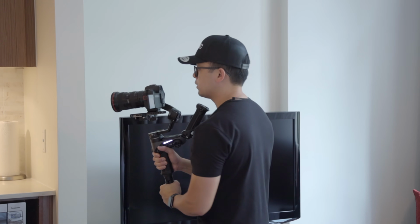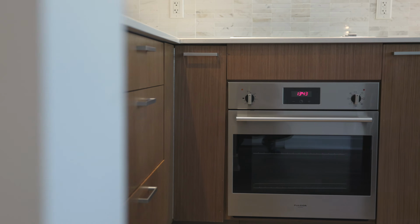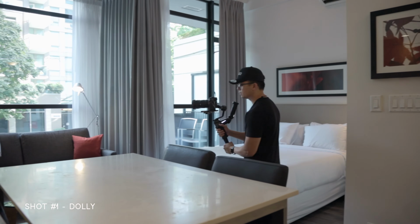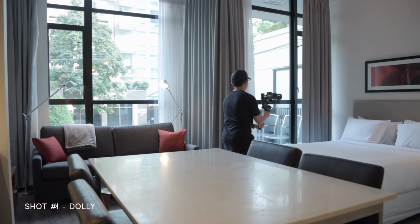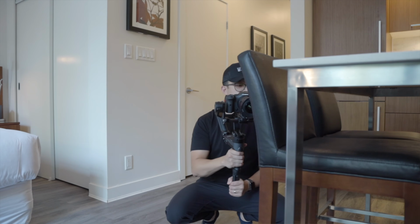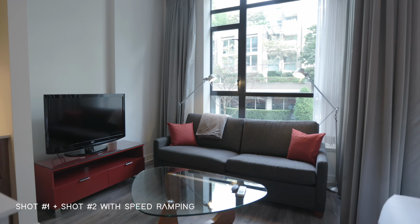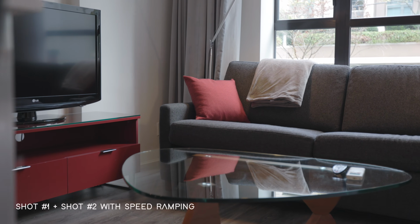Next we have the tracking movement. This is very similar to dollying, only you're moving your camera either left to right or right to left instead of in and out. Tracking can be very useful when shooting details or as a transition between two shots. For example, you can start with a dolly shot, finish the first shot by panning away to one direction, and for the next shot you can do a track move, but make sure you're still moving to the same direction as your last shot. And there you go, a very effective in-camera transition.